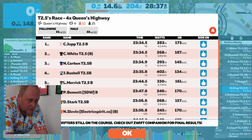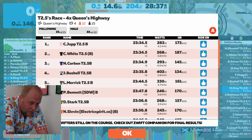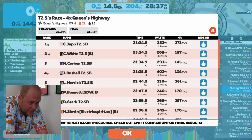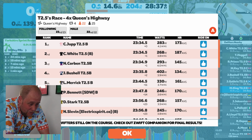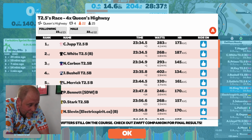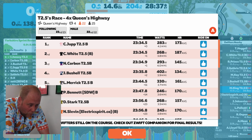And we have a winner. C Jupp 2334, 4.1 watts per kilogram. Amazing. C White in second with exactly the same time. Must have been a great sprint to the line. And then Corbin just behind as well. Not far back, Joe Bushell. Must have been a brilliant sprint on that final hill to get to the finish line. El Merrick in fifth, 2344.